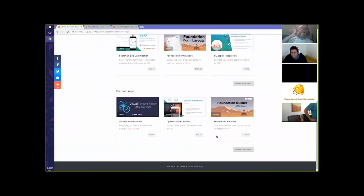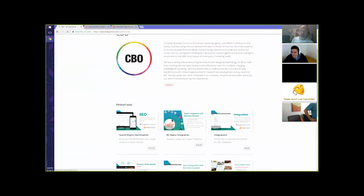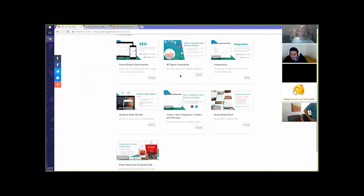Nice, nice. Social media feed is the next one. So that's a timeline for social media channels. I'm not familiar with this one, so I'm looking forward to what you're going to show.